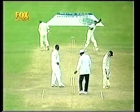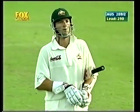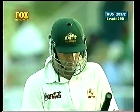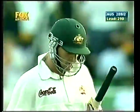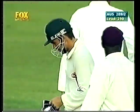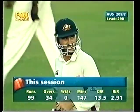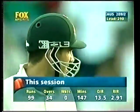And that ends the day's play. A maiden over from Carl Hooper to finish off the day with Australia in a commanding position. They lead by 290. A partnership of 133 between Justin Langer, who has finished with 84, and Mark Waugh, who's got 60. Australia 209 for 2 to add to their first innings lead of 81. Good session once more for them, 99 coming off the 35 overs in that long final session.